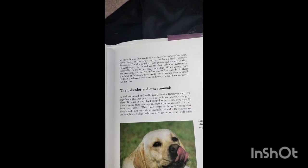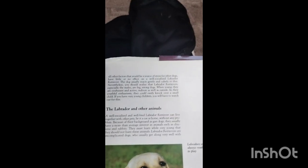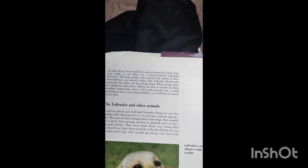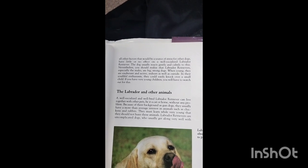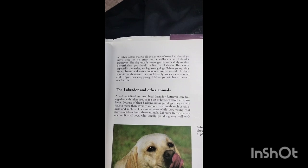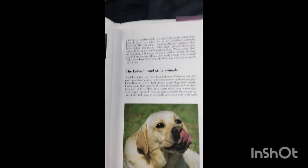Nevertheless, you should realize that Labrador Retrievers, especially the males, are big, strong dogs. When young, they are exuberant and active, indoors as well as outside. In their youthful enthusiasm, they could easily knock over a small child. If you have very young children, you will have to watch out for this.